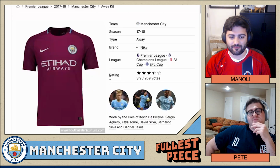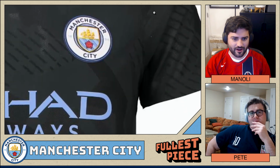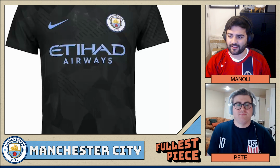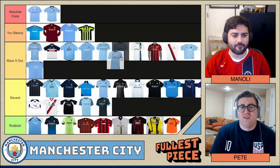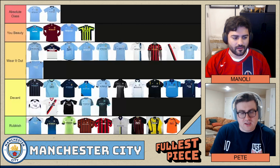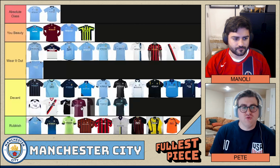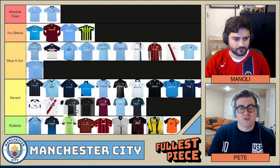It doesn't make me, I'd say, angry. This is also decent. It's like a weird little digi camo design we got going here. Could be a training top, but a lot of third kits get that. Like their home kits, it's hard, but it's also so hard to mess up their home kit. When you have an amazing color like a sky blue, you have to do a lot to mess it up. And even when you do, it still comes out pretty good.